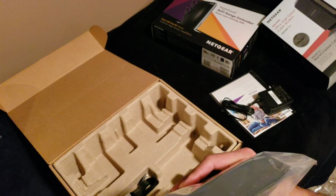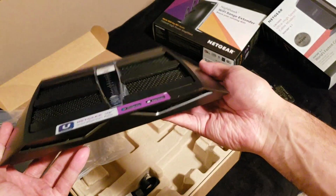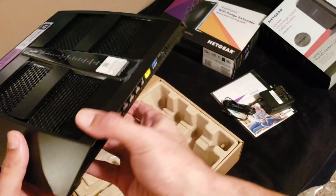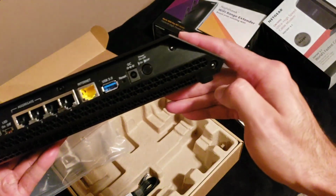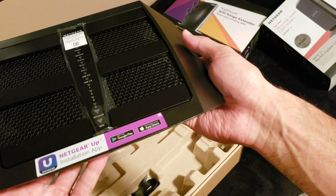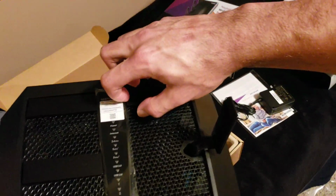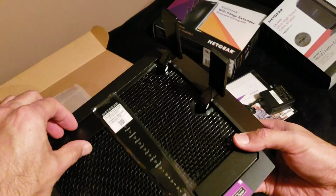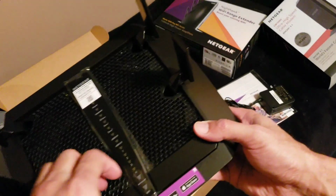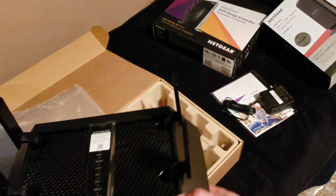All right, take this guy out. Wow, here it is, guys. Nighthawk. Very cool front design. There's the back of it. Download the Netgear Up app. And then these antennas just fold up, all of them. Six Wi-Fi antennas. There it is, guys. I'm going to get it installed. Be right back.